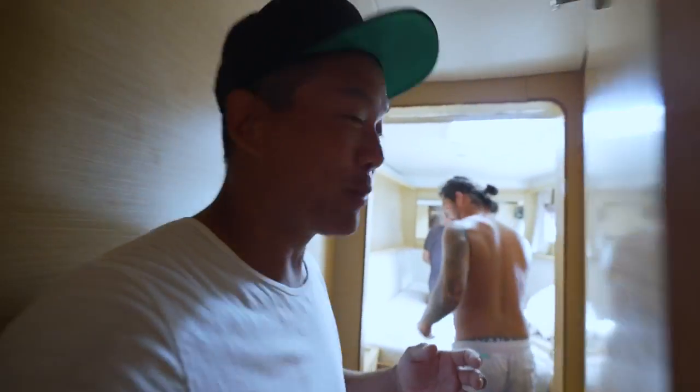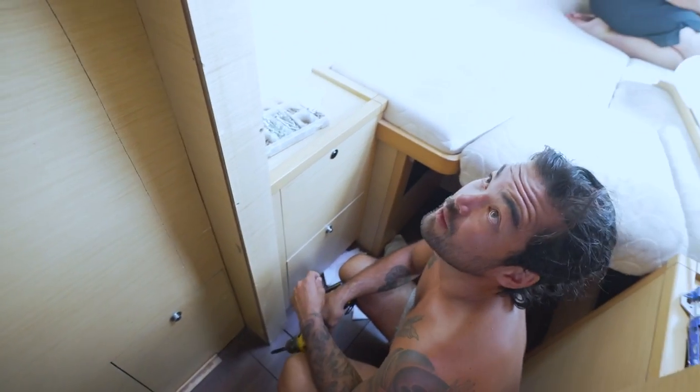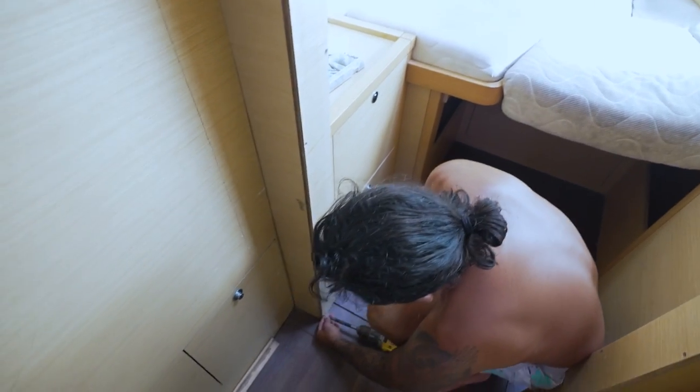All right, we're about to close down the final chapter of this bulkhead drama. Colin's gonna put on this last bit of trim with permanent glue this time. There's no way we need to see in here again. So, here she goes.